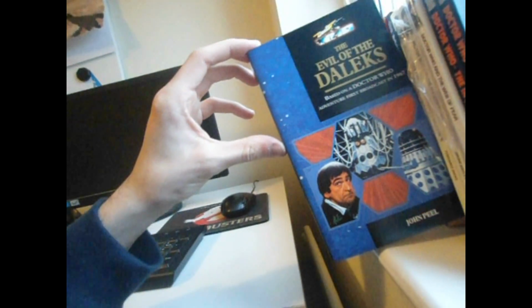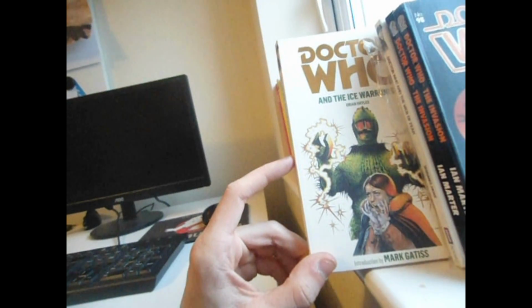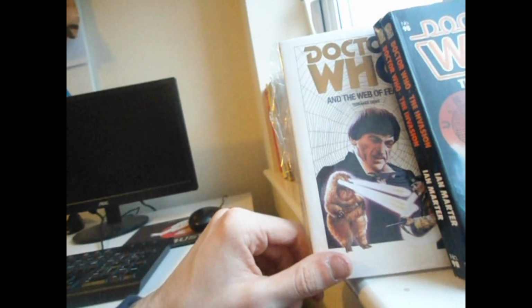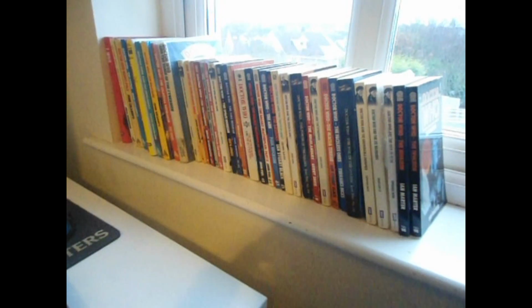Faceless Ones, one of the jewels in my collection, like new, pretty much brand new condition version of the Evil of the Daleks. Abominable Snowmen, first Doctor Who book I had ever read, and the very first Target novelization I had ever read, The Ice Warriors, Web of Fear 2016 reprint signed by Terrance Dicks and Chris Achilleos, 2 different editions of The Invasion. One is a first edition and one is a second edition. And now we're moving on to original.